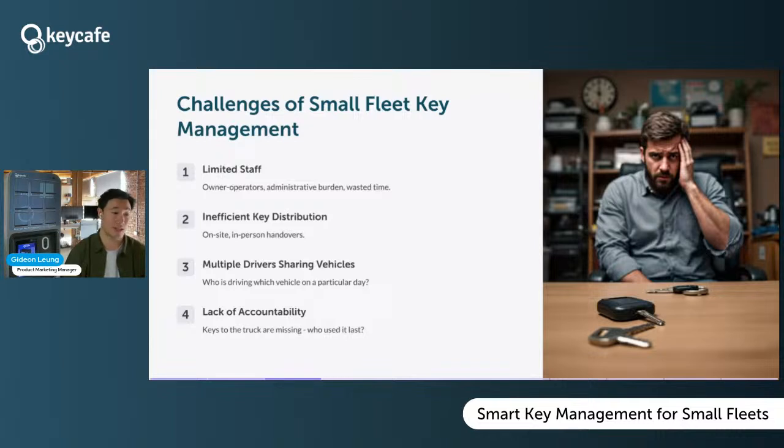And with that comes a lack of accountability. So if a truck key goes missing, maybe there's an unexplained scratch on a door, maybe there's suddenly a huge uptick in mileage for a certain vehicle, it's really tough to figure out when that happened, who was responsible for the key when the incident happened, and oftentimes you just won't find the answer you're looking for.